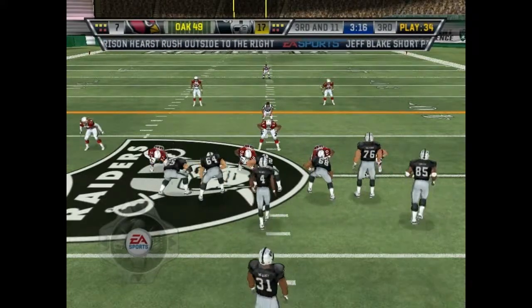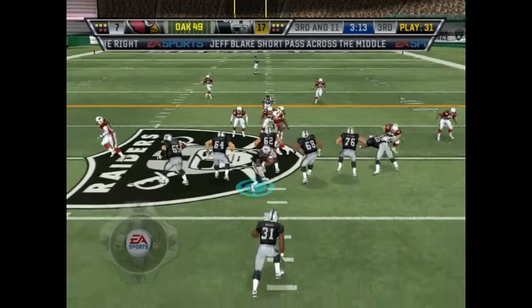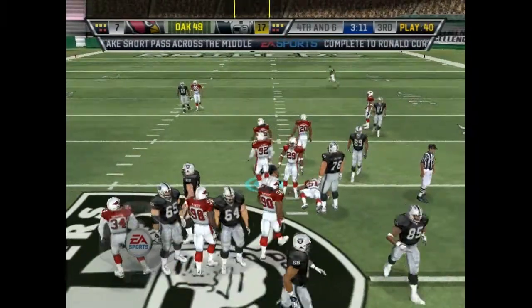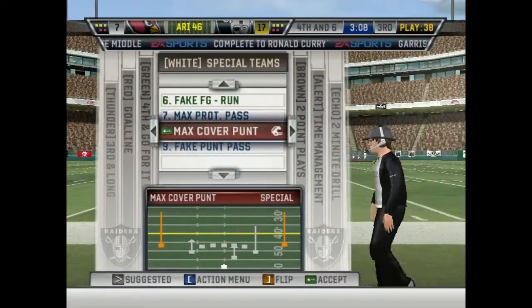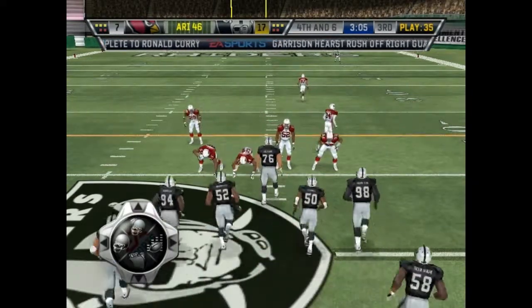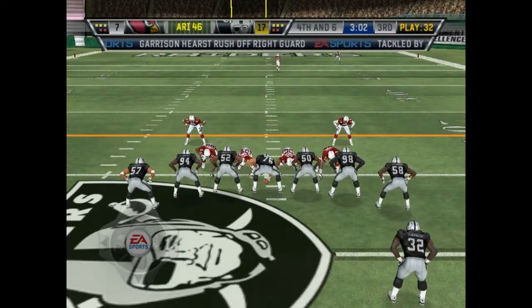Apologize for the miscue on the reception there. And Garrison Hurst. Hurst with the carry. Gain of 4 on the play. The Raiders with 4th down and 6 now will not take any chances. They will punt this football. 3 minutes and 3 seconds and counting here. They're going to let him isolate him a little bit. Let him think about it.